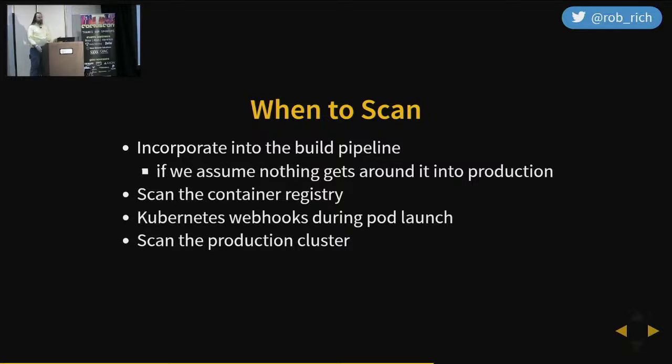Now, yeah, if we don't know what this container is yet, it may take 10 minutes to inventory it. But once we've identified the contents in our container, we can compare that with our vulnerability database, and we know if it's time to evict this container and take appropriate action.